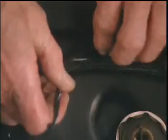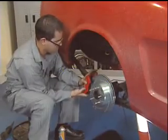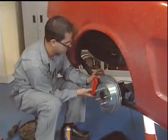We also installed complete new wiring harnesses from the front to the rear, which is always a good idea when restoring a car with original 40-year-old wiring. And we continued our modern upgrades with a rear disc brake conversion.